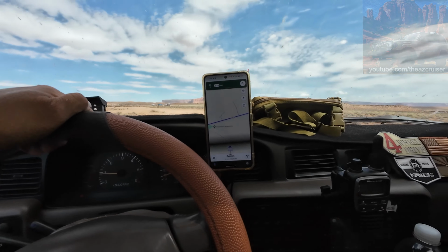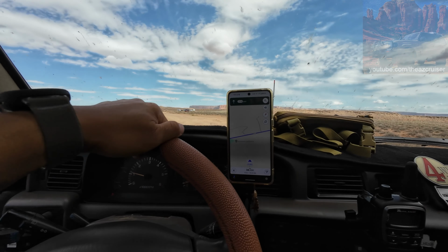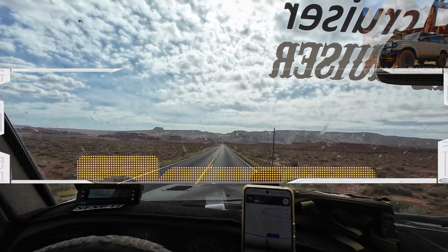Guys, so we had breakfast, now we're going to Valley of the Gods. If you haven't seen that video, I went there before and camped solo, so we're going back there. It's only 13 miles from Goosenecks, so if you're over here and you want to check it out, you can go over there after Goosenecks. So let's go.